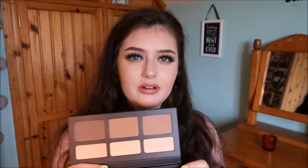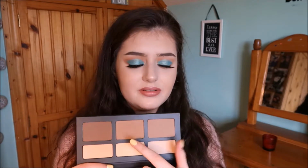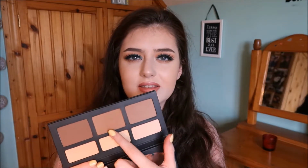I bought this because everyone uses it. I only ever use this shade in here, and to be honest I barely use it now that I got my Hoola, because Hoola is just so quick and easy, and it blends way better. Even though they're similar shades, like this one and the Hoola, I still always use the Hoola. This kind of was a waste of money, but it's nice to have, and it's nice to experience it.